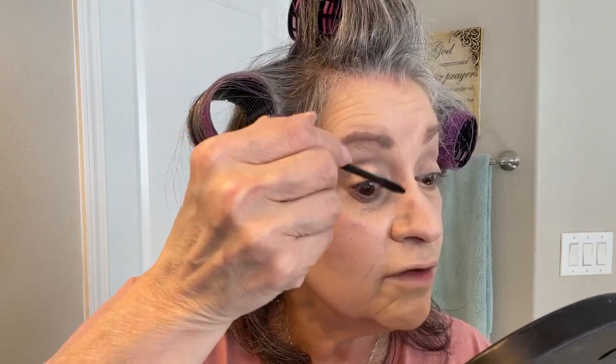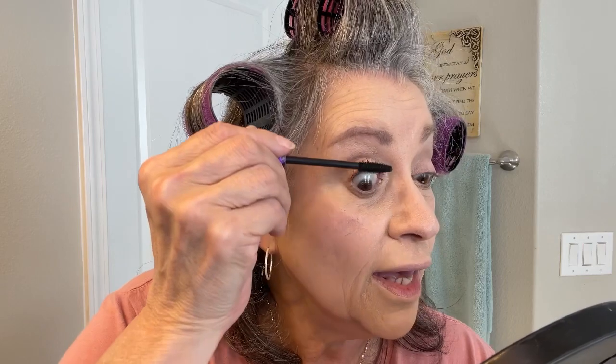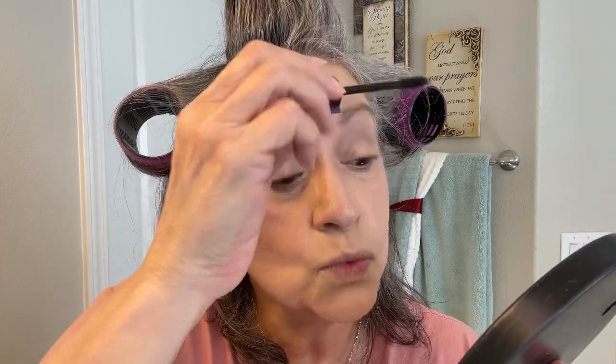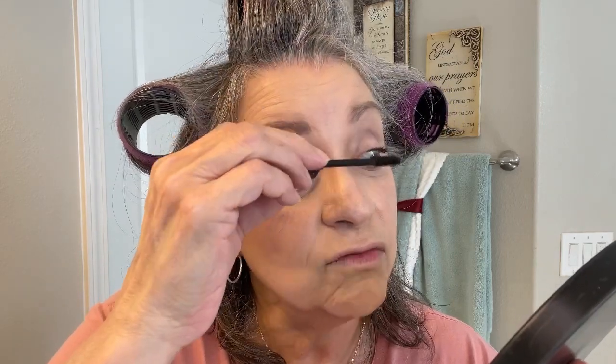This mascara is also by Tarte. I love it. It provides a lot of color payoff and really lengthens the eyelashes. And curling the eyelashes, I don't always curl them, but curling them does make a difference as well. So you might want to invest in an eyelash curler if you don't already have one.